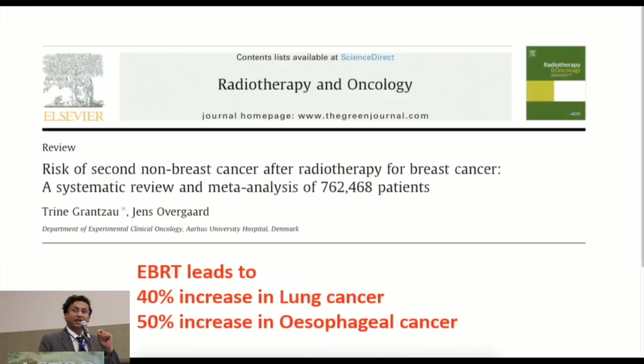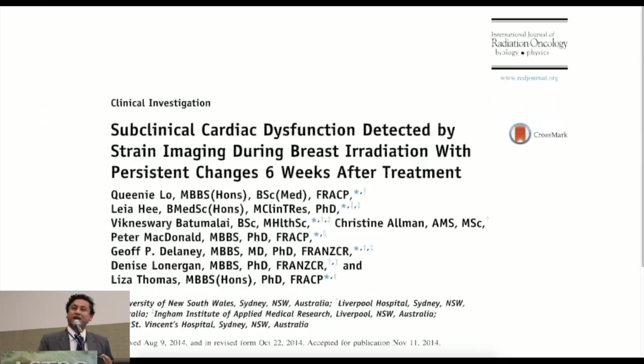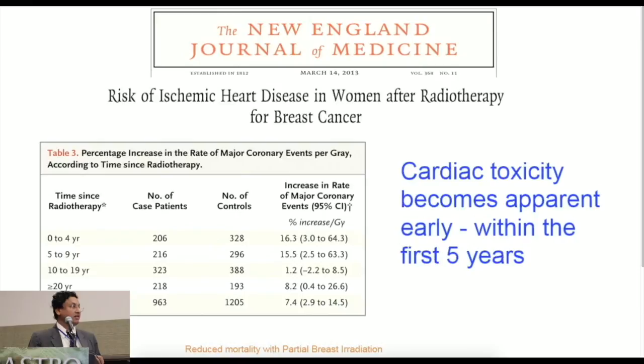Well, we know that EBRT does lead to new cancers, and these can be fatal, such as esophageal and lung cancers. We know that subclinical cardiac dysfunction has been seen within 6 weeks of starting external beam radiotherapy. And Darby and colleagues have shown in the New England Journal of Medicine how the cardiac toxicity becomes apparent in the first 5 years. You see, this 16% is in the first 5 years of finishing radiotherapy.